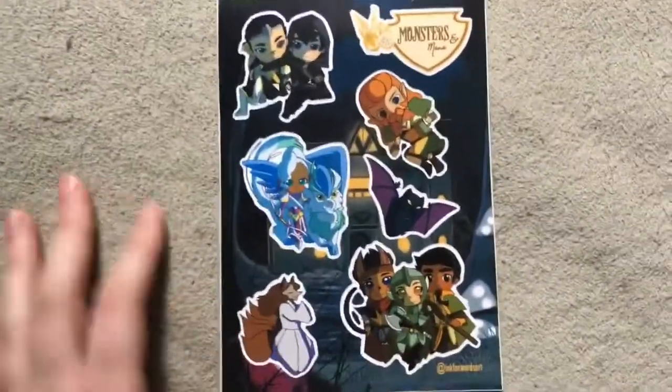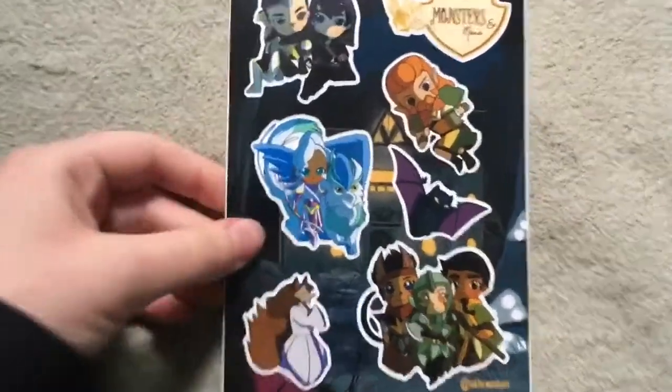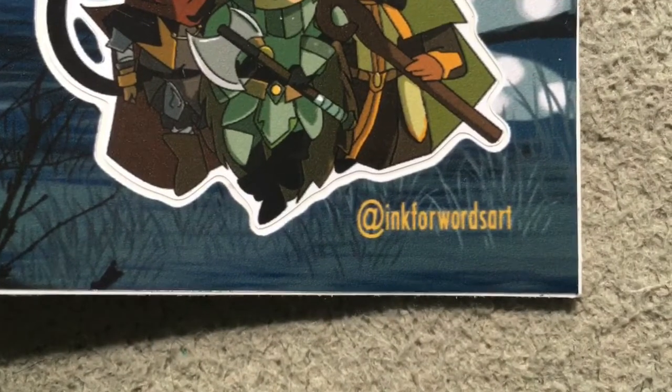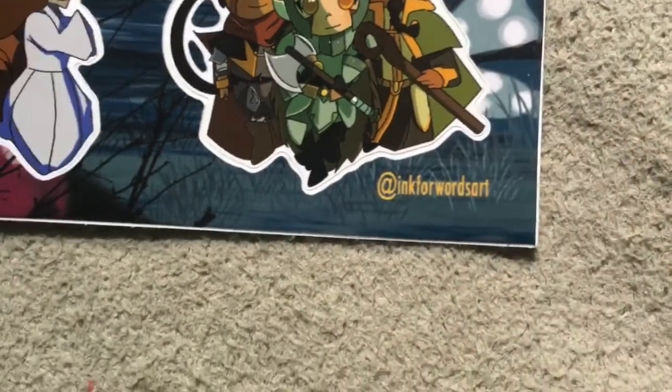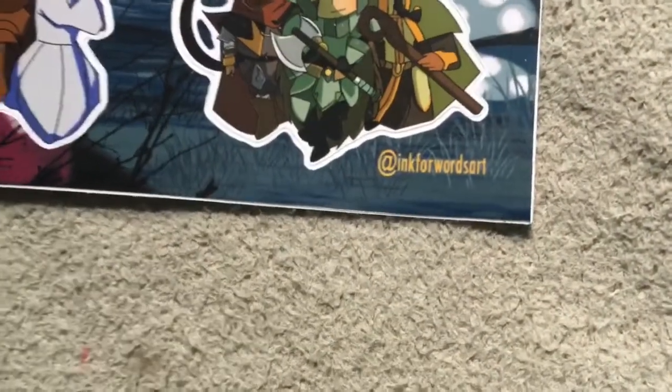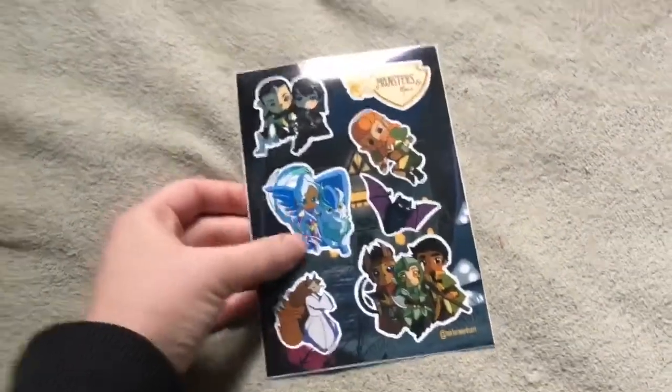So I got this out of a blind bag of Voltron, the Monsters Mana stickers. And also, here is their handle. I don't know whether it's Instagram or Twitter, because I didn't get their business card, but this is the artist who did these next things. It's so cute. I will be using these stickers for sure.